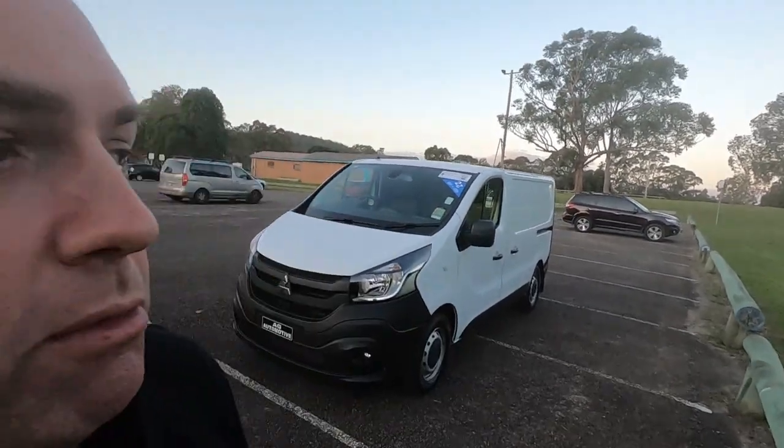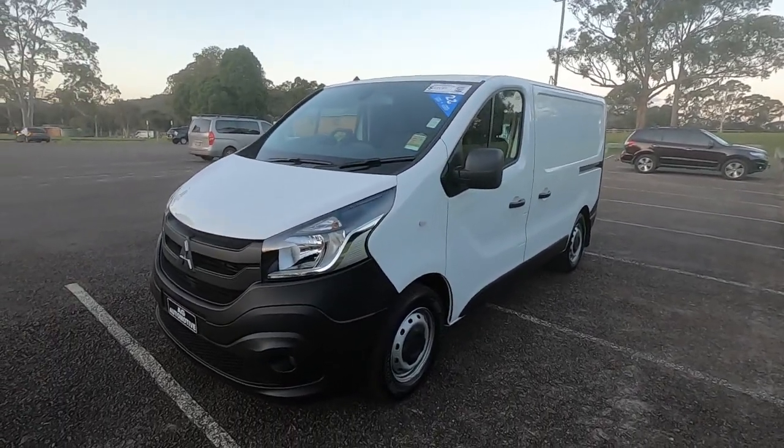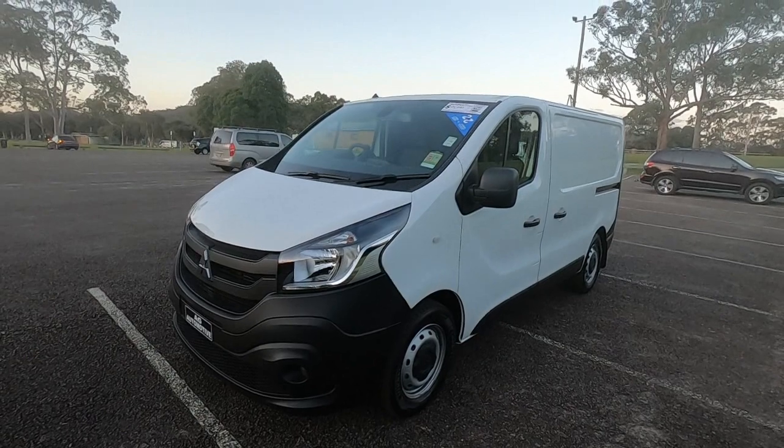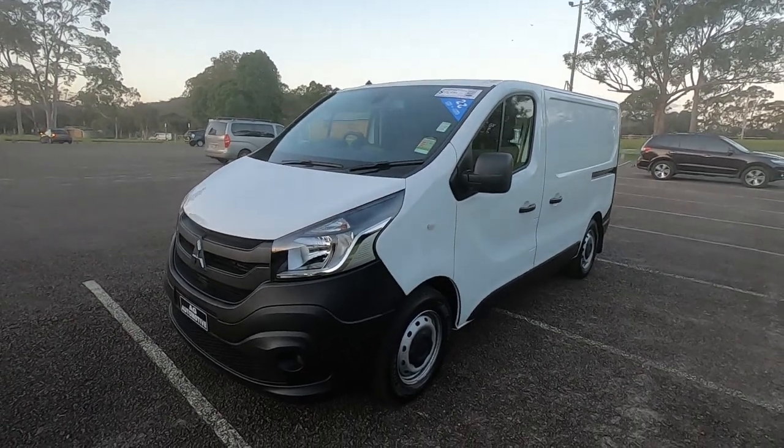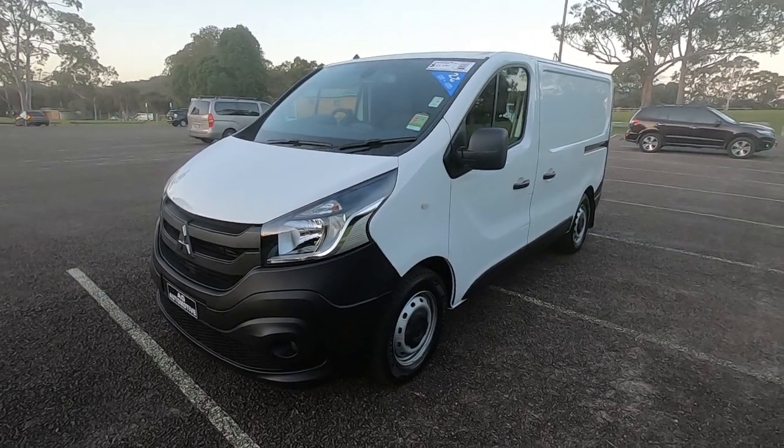And today, I've actually got something special for you. Behind me today, we have the 2020 Mitsubishi Express van. But before we get into that, I just want to do a shout out to Booth's Motor Group at Tugra, who were nice enough to lend me this vehicle today.